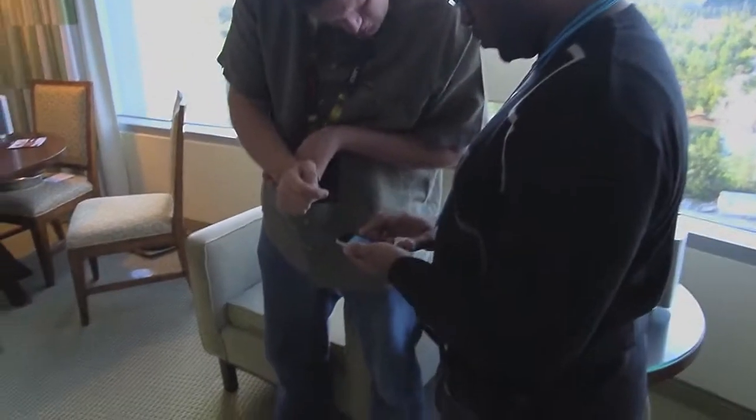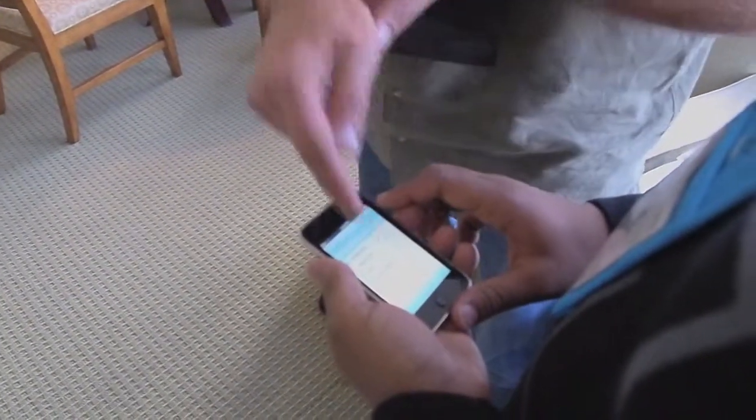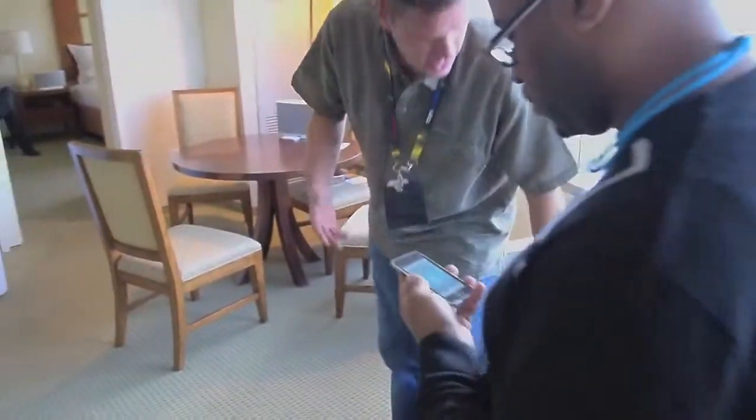Hit it, done. And then let's go to zones. And then go to zone group. And then go ahead and add the bedroom in there too. And then done. So now you have all 4 zones playing the exact same song, perfectly synchronized throughout the house. And the idea is you can play the same song in every room, or different songs in different rooms.